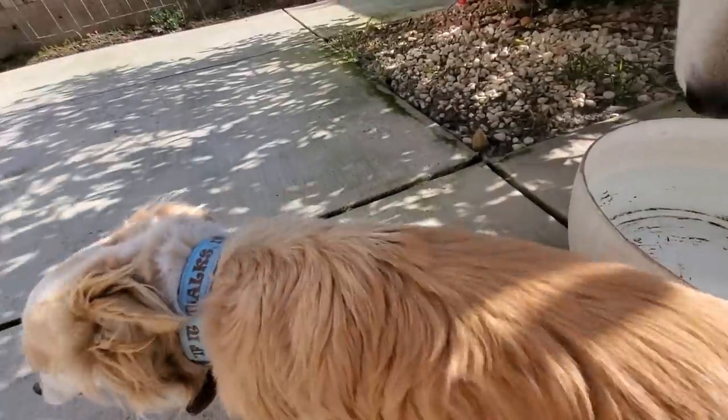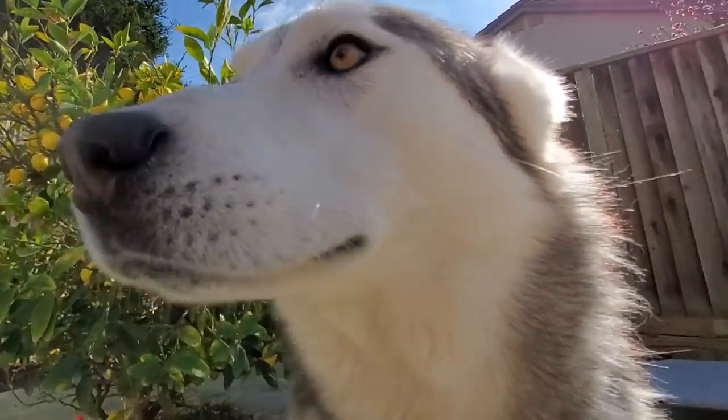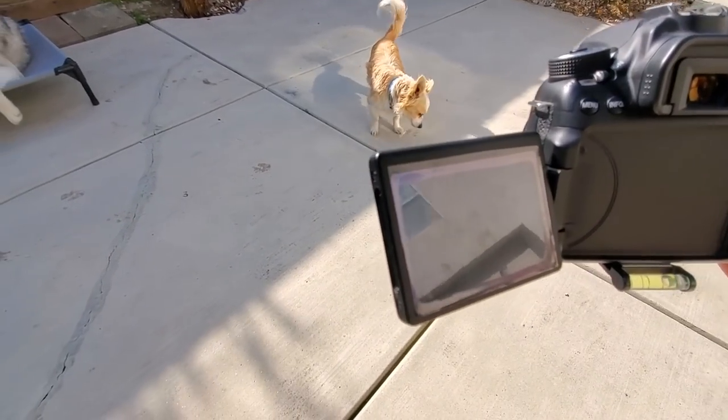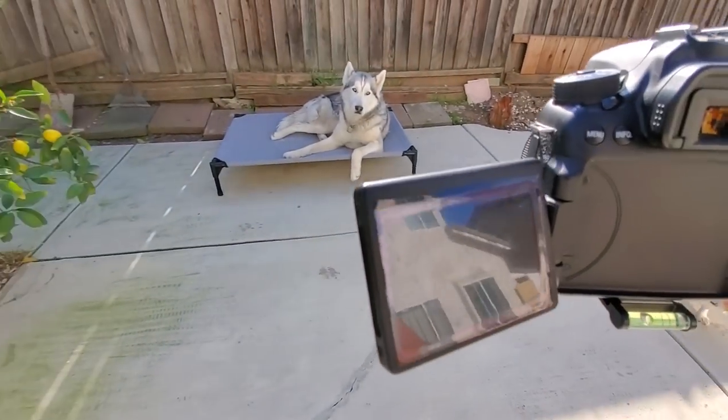It's always smashing him, so he always has fur in his mouth. You are gross, Crypto. Are you gonna let me take a picture of you? Are you kidding me? We're gonna have to leave it on auto.